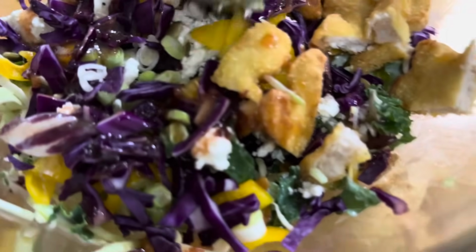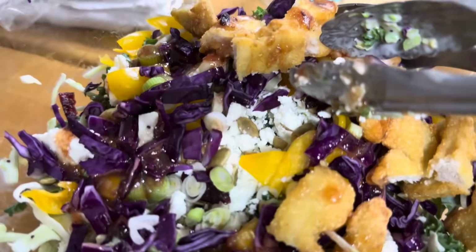And then I only was able to eat half of it. There's some scallions in there, and then Aaron ate the other half.